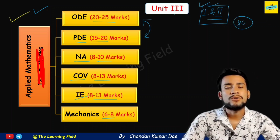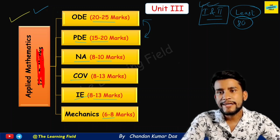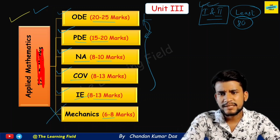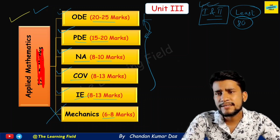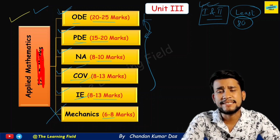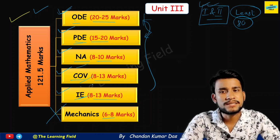Okay, look at this list we are holding here. From this section: ODE, PDE, numerical analysis, calculus of variations, integral equations, from these topics I skip classical mechanics, because these are core applied topics. And you can definitely do these, because the syllabuses of ODE, PDE, numerical analysis, calculus of variations and integral equations are comparatively smaller than the pure section. So I can say that you must cover these sections.